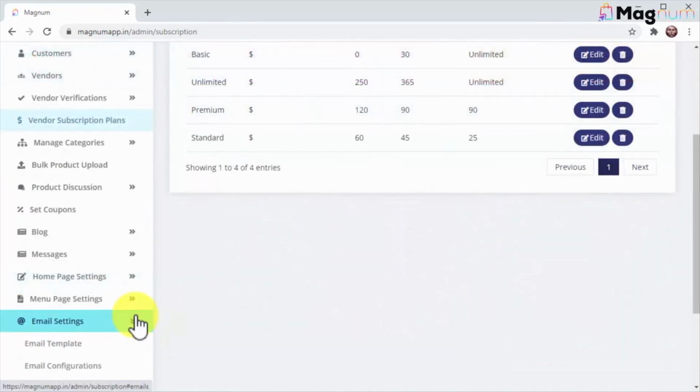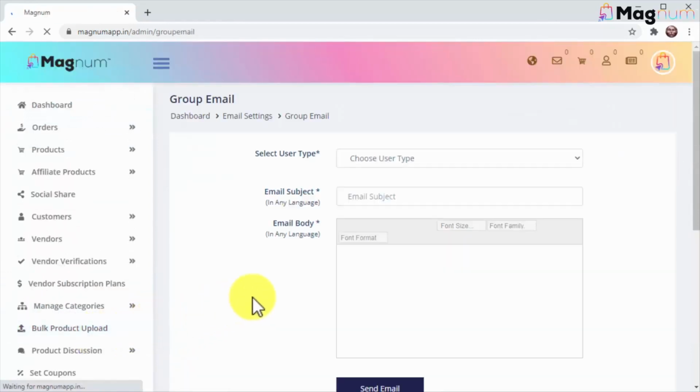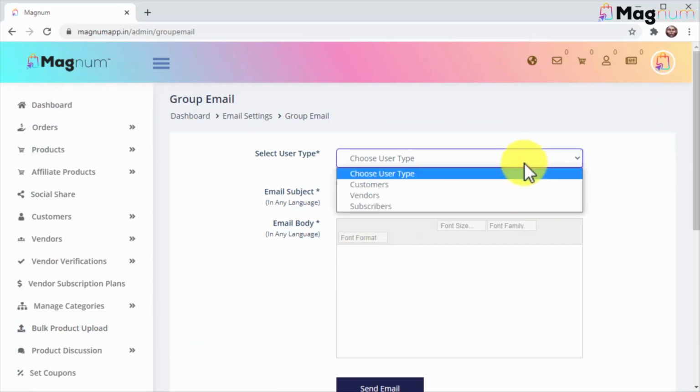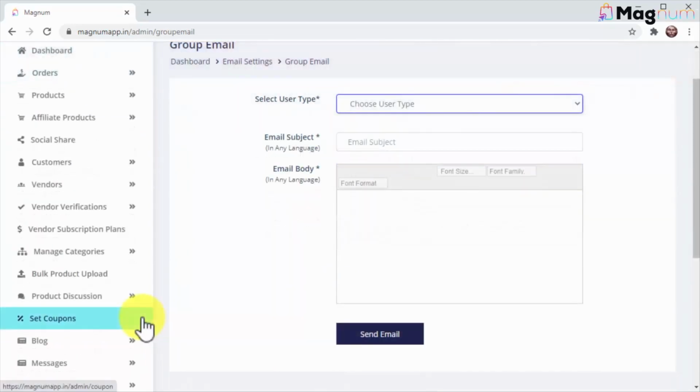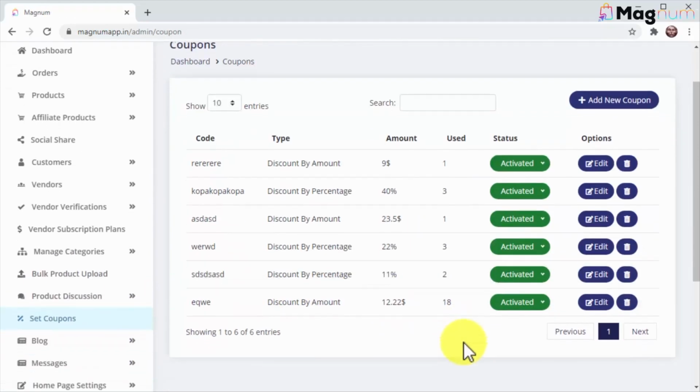Communicating and engaging with customers and vendors is easy with Magnum, which gives you built-in email marketing tools that will let you send store announcements and other types of emails to each user type separately. Another tool Magnum gives you to maximize your profits are coupons. Here you can set up different types of coupons to increase sales, fast and easy.